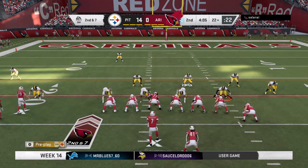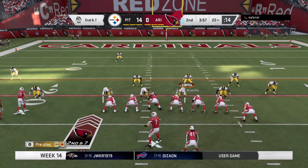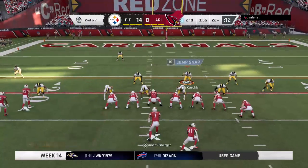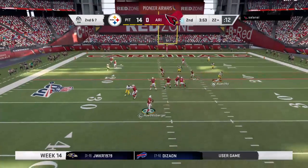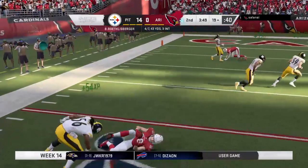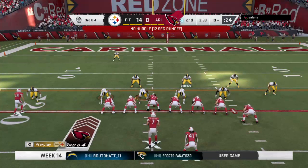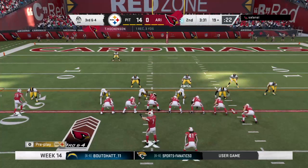3 yards on that last carry. Here's 2nd and 7. Why are they trying? Here's Roethlisberger. Out to the left there and complete to the tight end, Hawkinson. And he's taken down after a gain of 3 as they move it from the 22 to the 19.